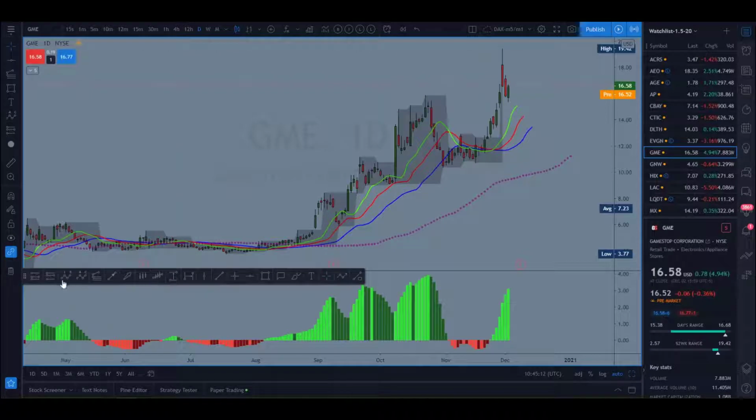Let me project that. Where would I be getting out? From here to here. Yeah, definitely. Target would have been 17.62. So if you entered at 13, your stop loss would be 11.40, 11.20. So let's say you get in at 13, you put the stop loss at 12 or 11.50. So that's a $1.50 stop loss.